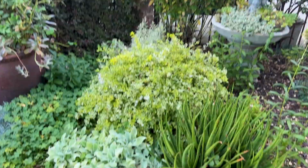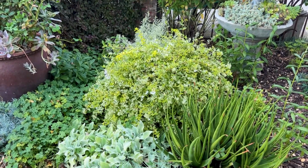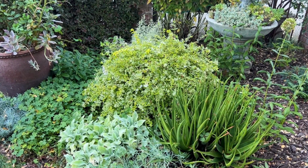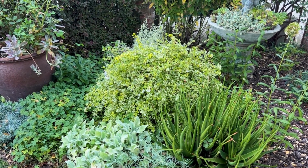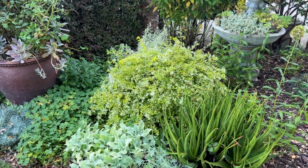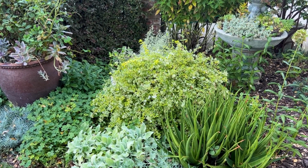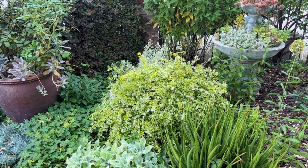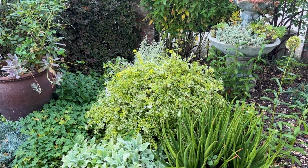So you can see I've got repetition of color, I've got repetition of textures, I've got a lot of contrast happening, and I've got a very dynamic combination that lasts for at least 9 months out of the year. And if I do get any flowers, they're just a bonus. But at its core, it's all about the foliage.